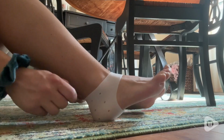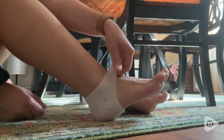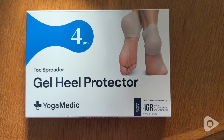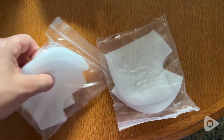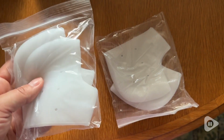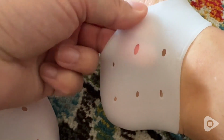Do your heels need a little extra support? These silicone heel protectors are from YOGAMEDIC, and they are super awesome for doing exactly that, protecting your heels, keeping them nice and comfy. I appreciate that they come individually wrapped in these little baggies, which makes it really easy to take them with you on the go whenever you need a little extra support.